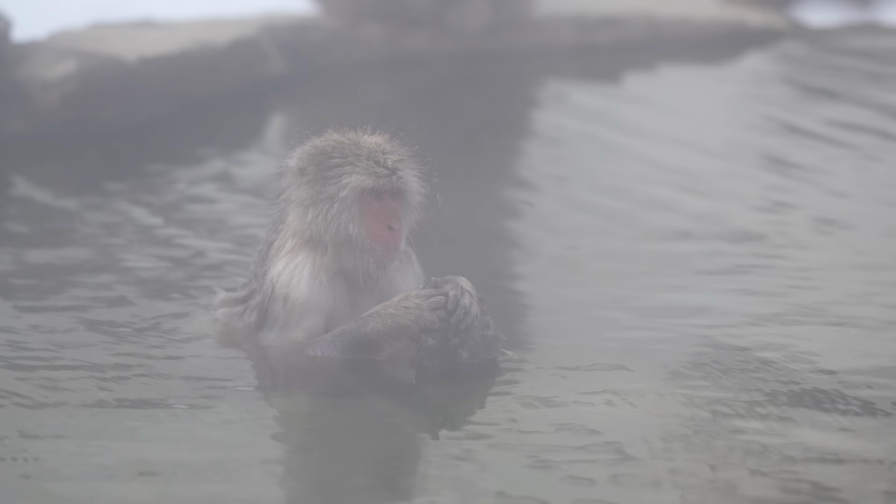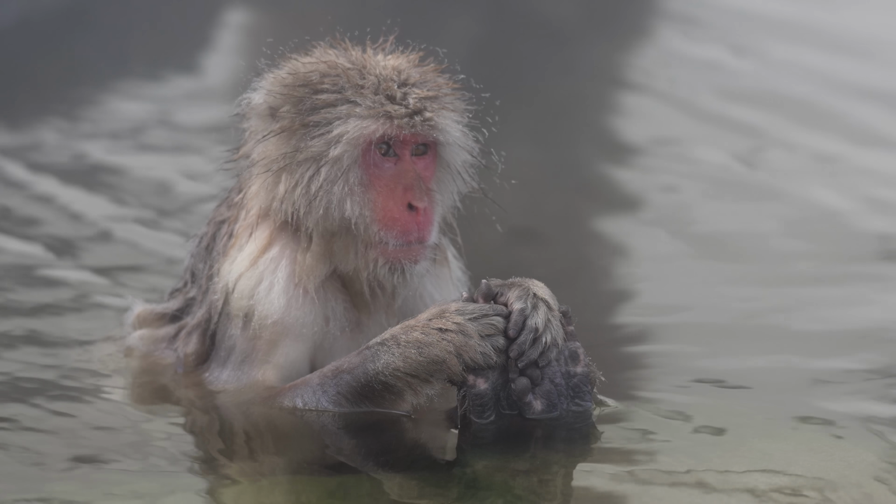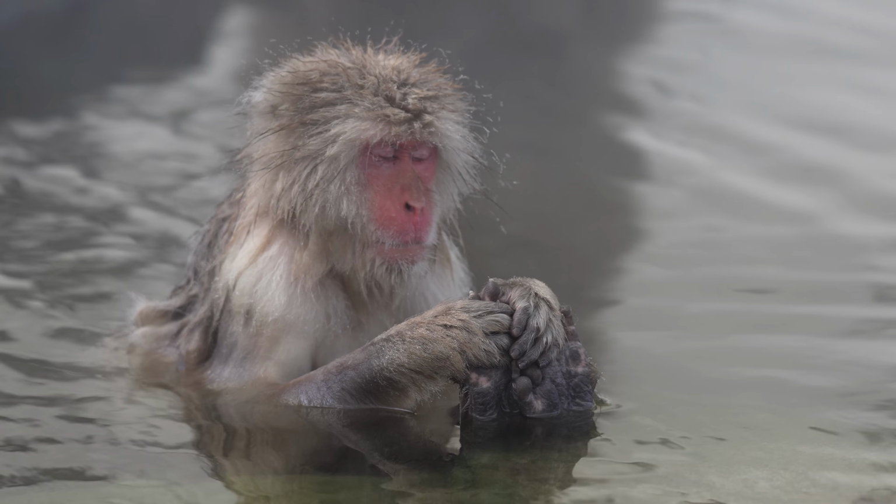It's a fact that the monkeys hate to get wet, but the troop here is special, the only place in the world where you'll see monkeys soaking like this.